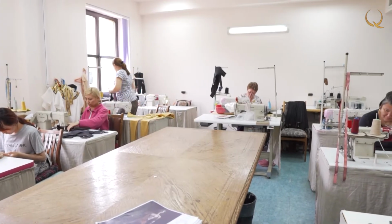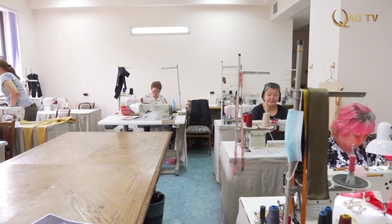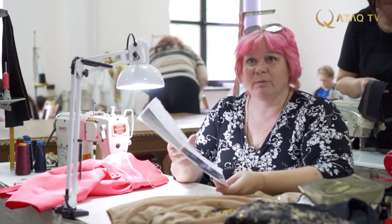Now preparations for the play Spartacus have begun at the Abai Opera and Ballet Theatre. We work on the costumes for ballerinas. We are now preparing them according to the sketches.